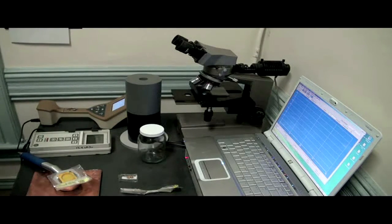So what we're really looking at is how many counts there are in a minute, and we'll take three measurements, same amount of time, and then compare them to three measurements of what's in the background, and see if that difference is really significant.